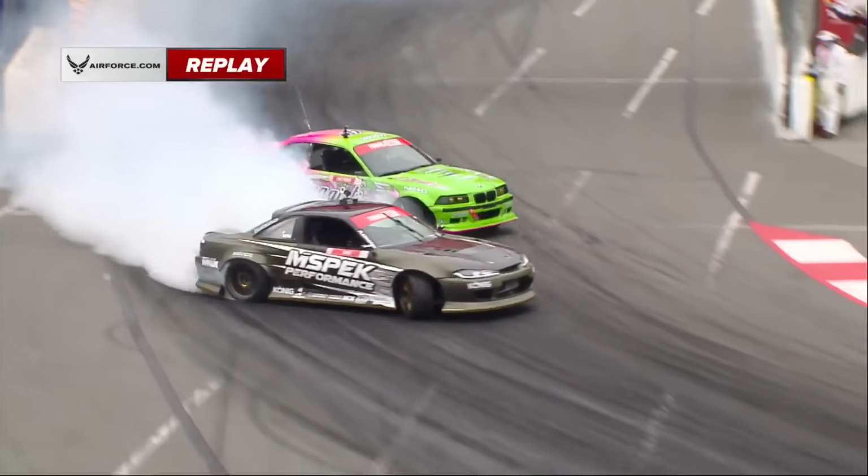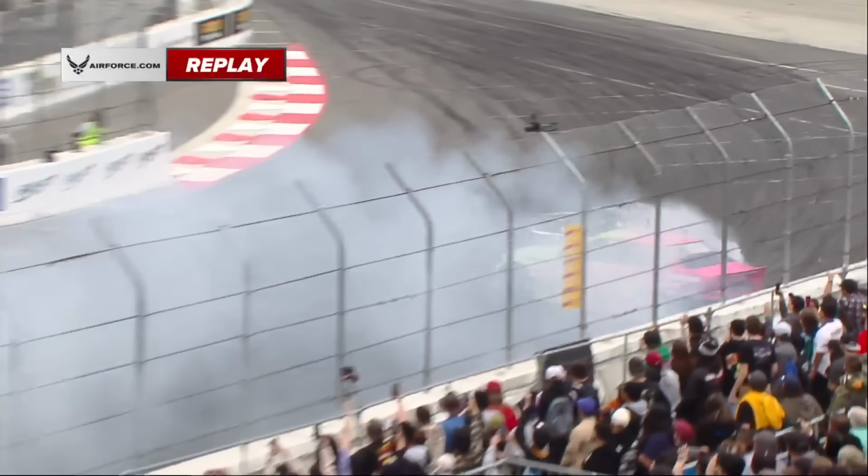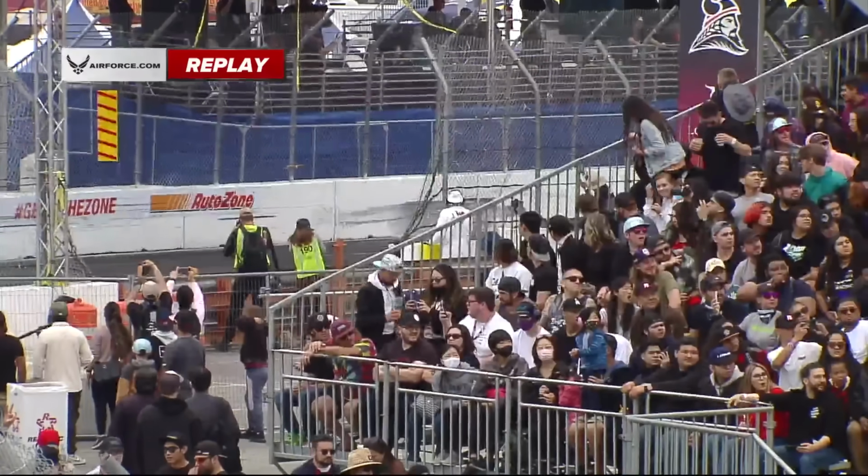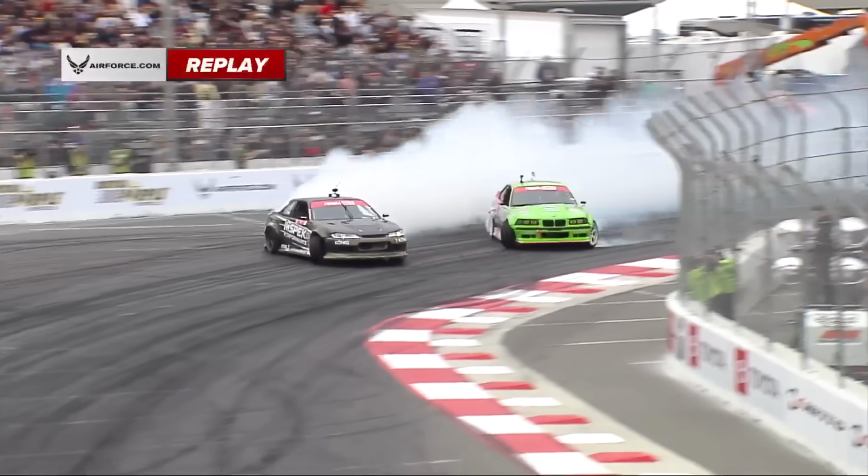Yeah, I didn't think the wall tap had affected him that much. It looked like the back of his car just absorbed it, but maybe that wall tap is what slowed him down. The smoke blinded us. Let's take a look at it again. I think that drone, again, the truth serum, might help. So he did tap the wall.